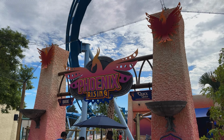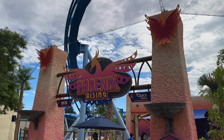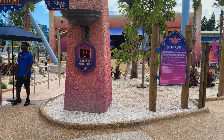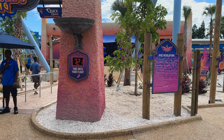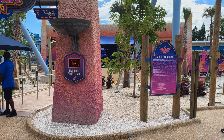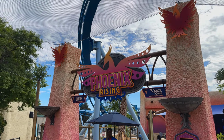Great new sign for the ride. They do have quick queue and the normal queue. And right now, 721 time until your flight, and that's because it opens on July 21st, Sunday. Today is July 17th. The 21st is my birthday, so happy birthday to me, a new roller coaster.